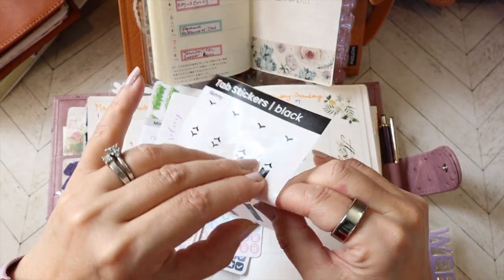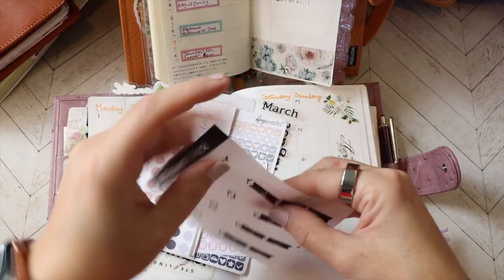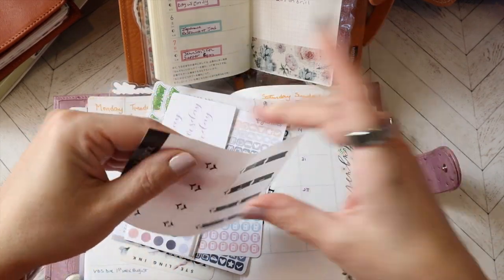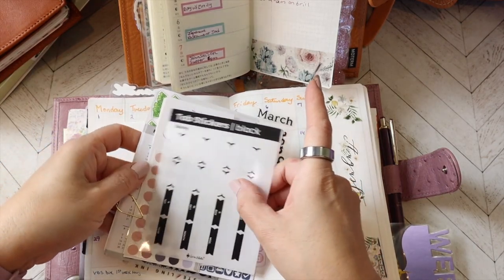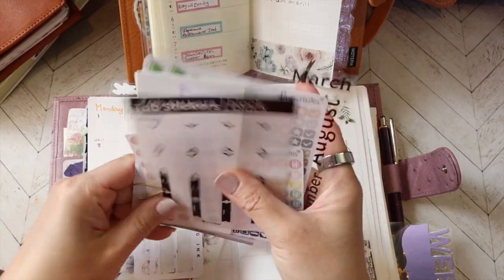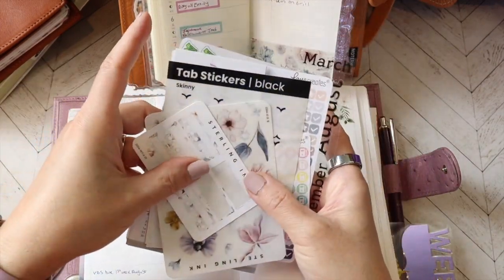I'm not gonna lie, I don't like these tabs. I don't like them at all. But I bought them and I'm gonna make it through the year, dang it. But I don't like them. These are Aura Estelle tabs. It came in her like kit thingy. They rip very easily. Don't like them.